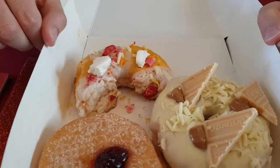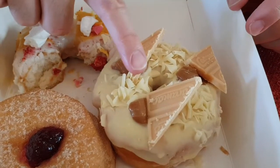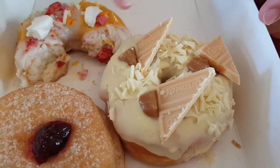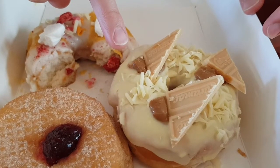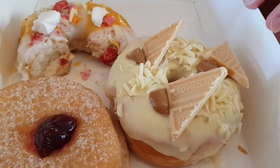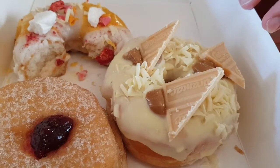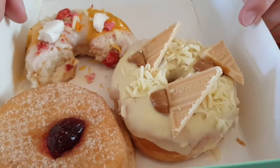Now we're going to move on down here. Now this is what I'm talking about, the unique style. You can actually see big chunks of chocolate bar or caramel bar on top of the donut. So watch this one. This is the caramel, if you don't mind. It's white chocolate covered and topped with white chocolate and caramel curls, caramel and Caramac pieces. Yeah, you can see the Caramac pieces there on the actual top.